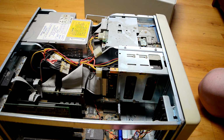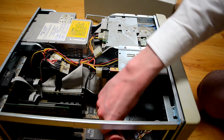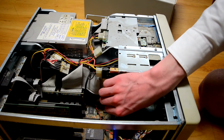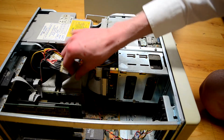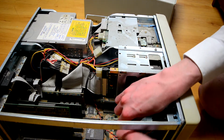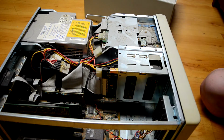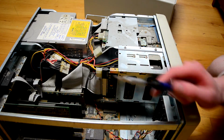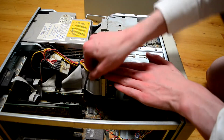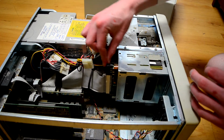And then unscrewing all this metal should give us a better look at the board. Wow, that is tight. Oh, so it's not a hard card, because the hard drive is not on the card. I guess it's just a hard drive controller card. A hard drive and floppy. I wonder if that came with the machine or if that was added later, because it doesn't look like there would be hard drive and floppy on the motherboard.